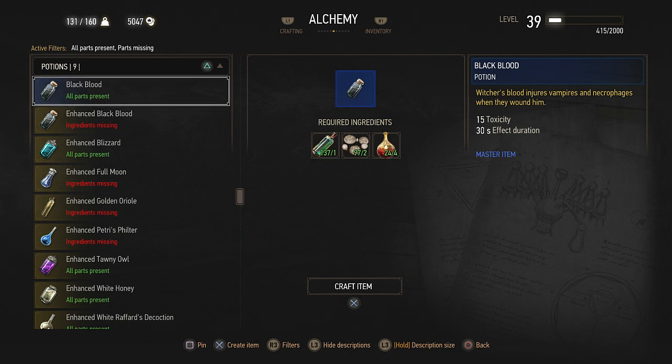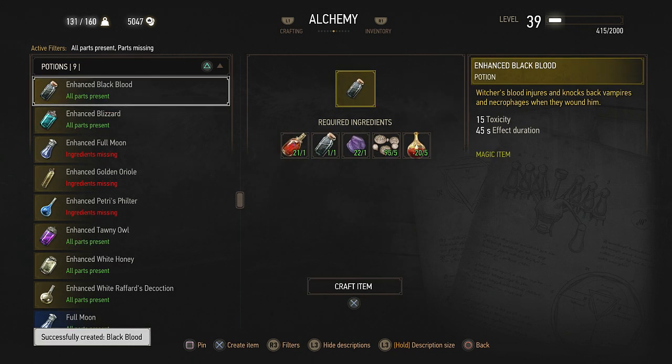Here's a crazy one we might need for later. Black blood. Witcher's blood injures vampires, necrophages when they wound him. So it's like a thorn attack, essentially. And I've got more than enough Volda resources. And whenever I craft something, it freezes for a second. That looks strange. And there's the enhanced black blood to make it even more effective.